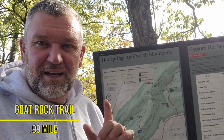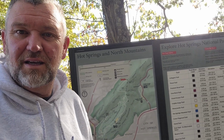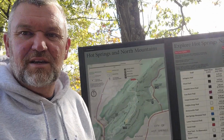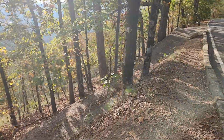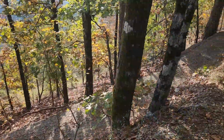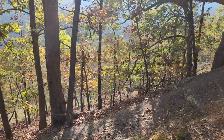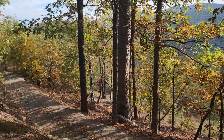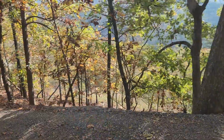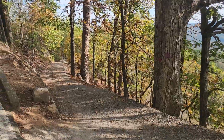Goat Rock Trail, and I'm going to just take the 0.99 down to Goat Rock and take a look at the scenic views here at Hot Springs. Just really pretty with all the trees, and this one's got a nice little grade here that goes down to Goat Rock. We'll check out Mr. Goat Rock and see what that has to offer. It's kind of a cool trail.